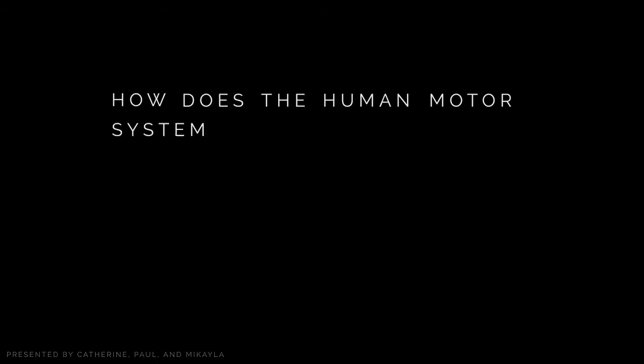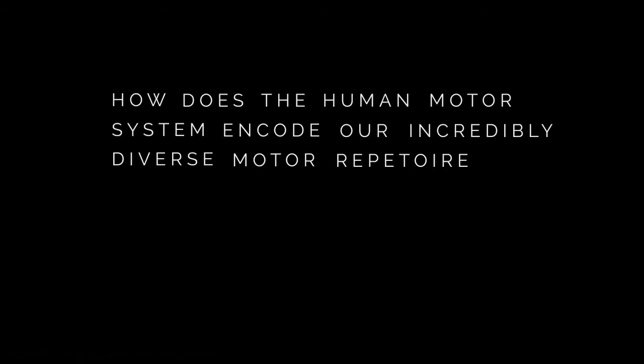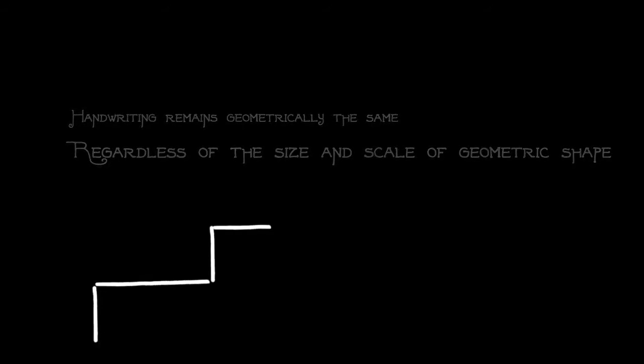In the following video, we'll be summarizing the scale-invariant movement encoding in the human motor system. This study asks, how does the human motor system encode our incredibly diverse motor repertoire in an efficient manner? What previous research has shown is that our handwriting remains geometrically the same regardless of the size and scale of geometric shape. This feature is to be taken as evidence of hierarchical organization of the human motor system.